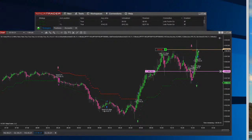Any other questions? If not, I might wrap this up. There's still 20 people on here, so I don't want to cut it short if you guys are still watching or have questions or whatever. All right, let's see if ES can get this push back above 42.